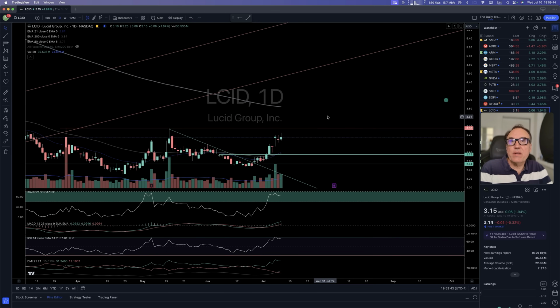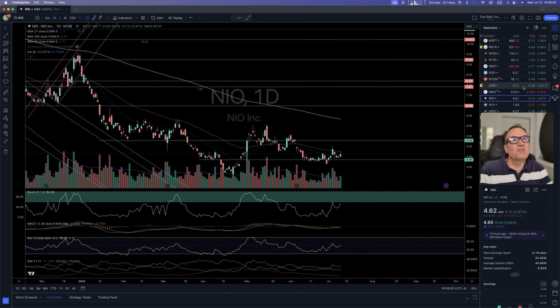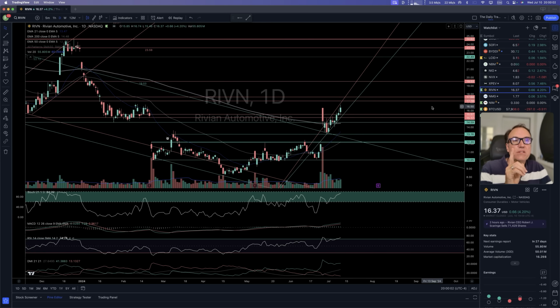Lucid, just a sideways day. We still need to break 336 in order to get the new buy signal. Neo battery material doing nothing. Neo sideways. Novonic sideways. Xpeng nothing. Rivian continuing. We are up 4%. So Rivian is a lot stronger since it has broken 14.59 and also 15.17. These were tough resistances.